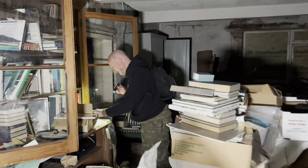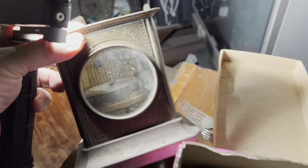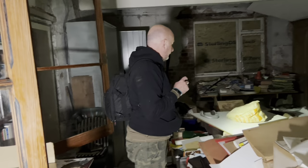There's just all sorts. I can't get over how much there is. Normally we'd be looking at clocks, like just one clock, and going, oh, wow. There's just so much stuff that you can't even take it all in. You miss half of it. You do. Right, I'm going to try and get past here and turn round and show you the stuff behind.